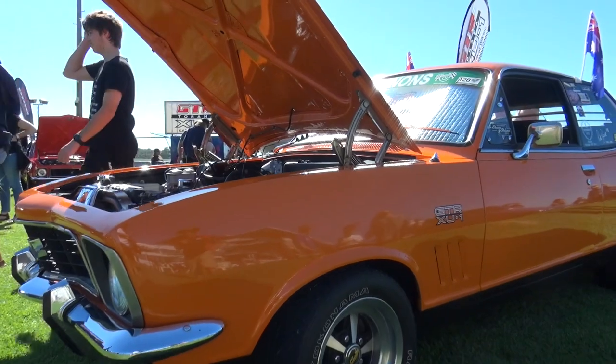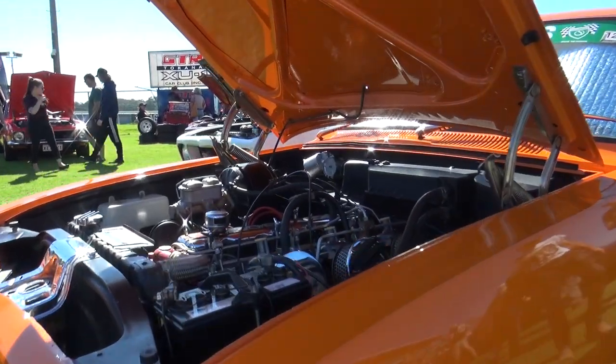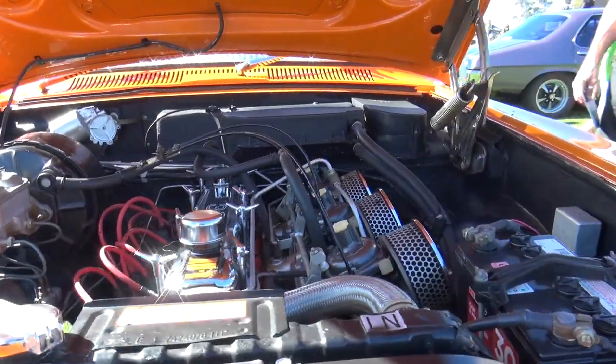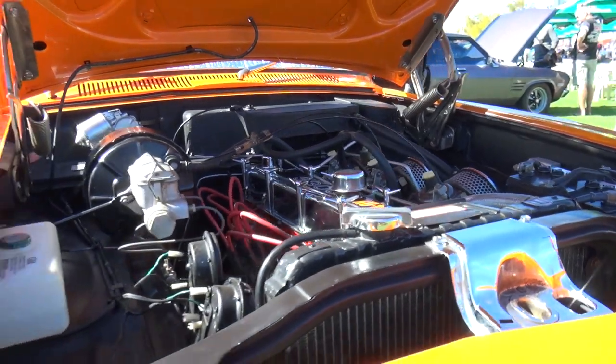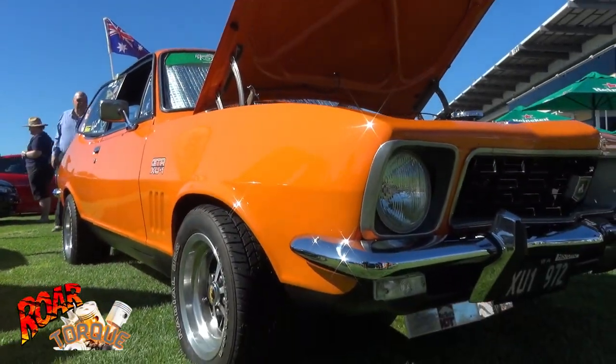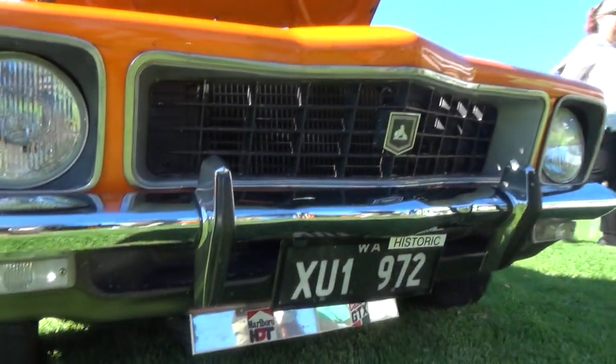It's a 1972 LJ XU1. It's in Lerner Ranger, is the colour. And when I bought it, it was just a shell, no engine, no gearbox, no glass. Really? And rebuilt this. I had one of these when I was a kid. And put it together probably over 4 to 5 years as the money became available.